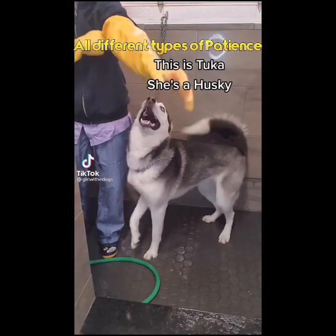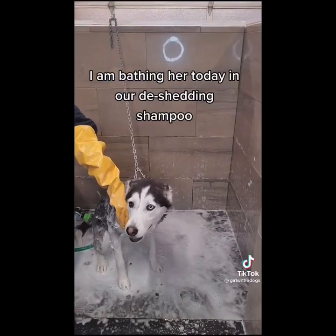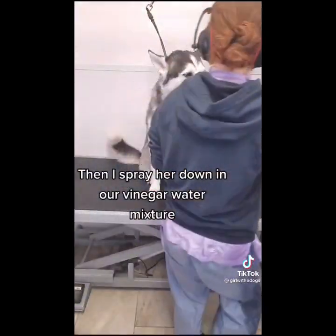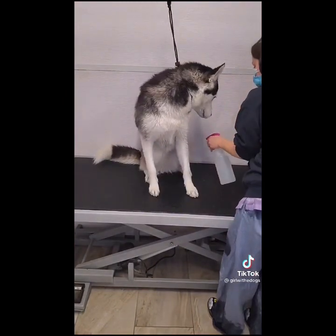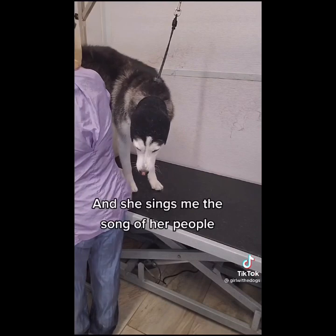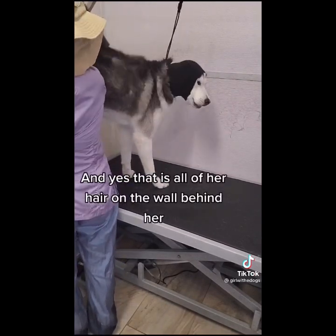This is Tuka. She's a husky, and she does not like bath time. I am bathing her today in our de-shedding shampoo. Then I spray her down in our vinegar water mixture, and I blow dry her with the high velocity dryer, and she sings me the song of her people. And yes, that is all of her hair on the wall behind her.